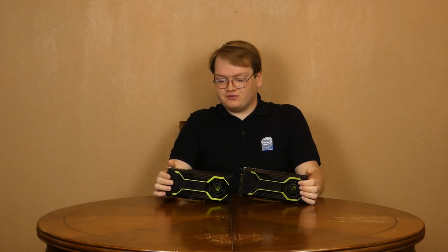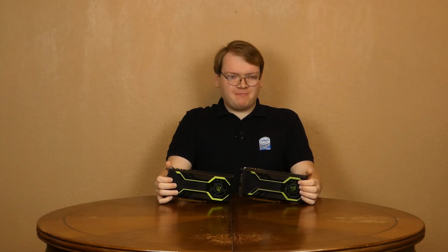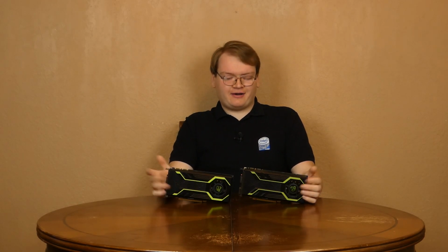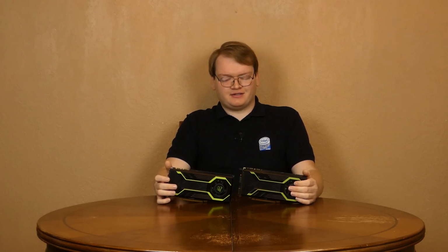Now these aren't my first choice for a GTS 250. The cooler on them is quite cheap. It's all aluminum and there's just not a lot of it. So they are a little loud. In fact, might be louder than the system was before, maybe. I don't know. I don't have a sound meter or anything. It doesn't actually sound any louder than it did before, but yeah, these coolers are not great. The fans run kind of loud on them.